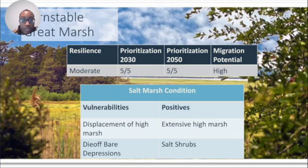And so for the salt marsh conditions, some of the vulnerabilities that we noted was the displacement of high marsh plants by low marsh plant species, which is a common response that we're seeing in our marshes with sea level rise, because high marsh plants aren't as flood tolerant as low marsh plant species. So now low marsh plant species are moving further up the marsh, removing some of that high marsh habitat, which is particularly of concern because certain species rely on high marsh habitat for survival, like our salt marsh sparrow.